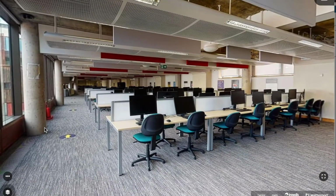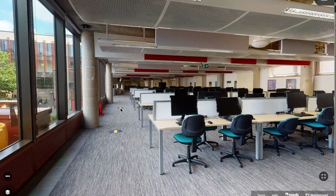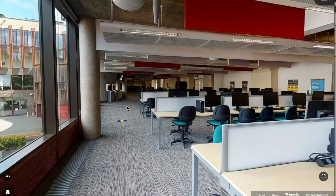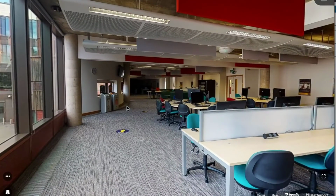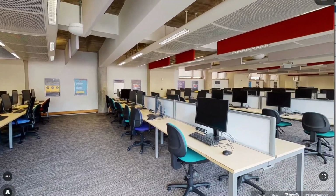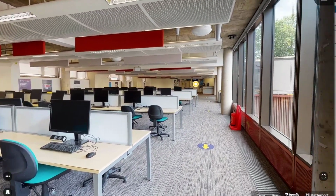This area here is called the Lab Open Access area. So there's roughly about 250 PCs for independent study. There's also printers, scanners and a help desk. As the camera pans around, you'll be able to see the massive range of computers that we have, where you can come and do group study or just study on your own.